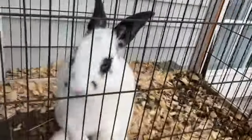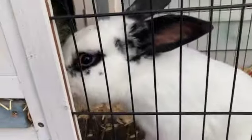There you go, Oreo. I don't have treats for you right now, though. He's looking for herbs. I give him sometimes oregano and some other herbs, and so he's come to think that that's what I'm going to bring him now.